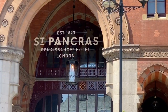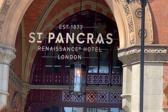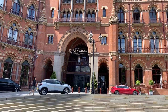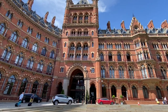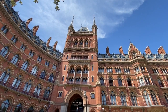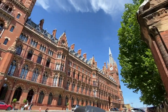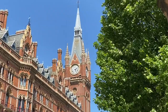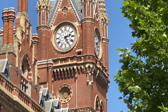This station is right next door to King's Cross, and I walked around this station and decided to just take some random footage to show you the sort of old and new. This is the old original area of St. Pancras. The architecture here is stunning. This station has been completely redone on the inside, but the outside has been preserved with the big clock tower over there. It's pretty cool stuff from the 1900s. It's been around a while.